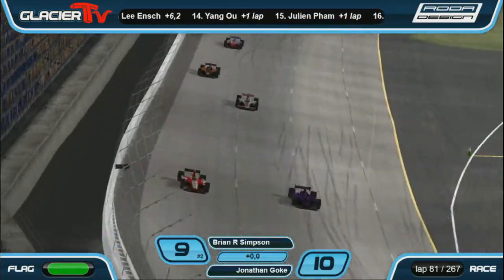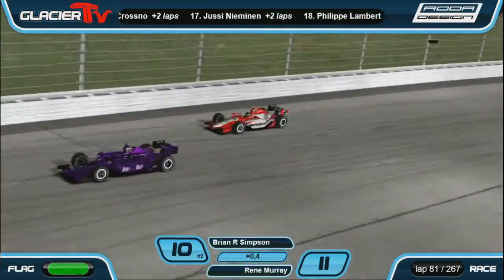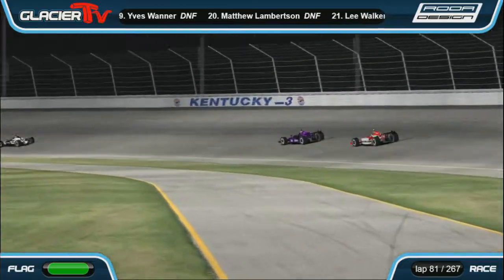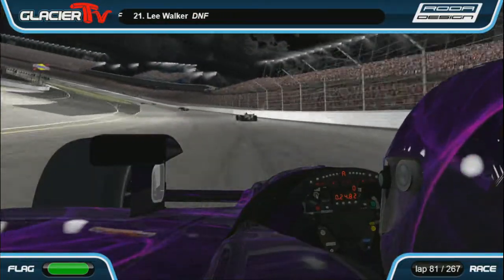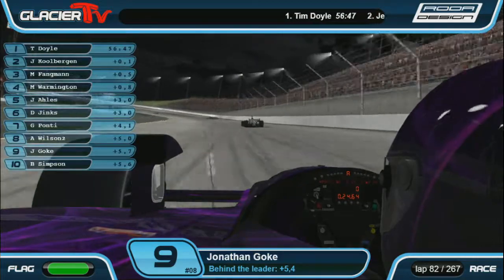And Jonathan Goat continues to press the issue back in the pack there. You got the number 8 car, Jonathan Goat, and the Sugar Plum Ferry car. He's really aggressive, and now he's back on that lead lap. He's definitely going to be pressing up front. So plenty of race left. This is only lap 81 of 267. So if Jonathan Goat can get rid of his demons and keep his car on the track, I have a funny feeling you're going to see him in the top 10 soon.